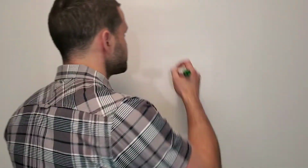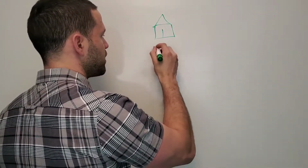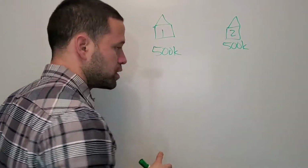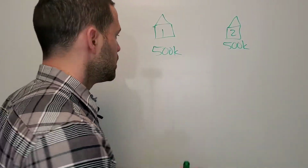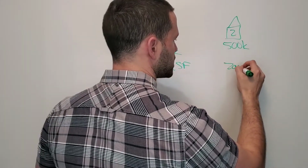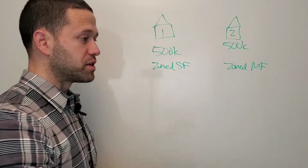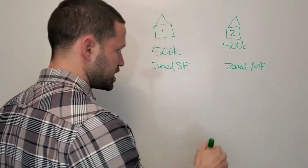I'll show you how. In this market right now, there's a house that's listed for $500,000. There's another house nearby also listed for $500,000. There's one huge difference between these two houses though that you can't tell by looking. This one is zoned single family and this one is zoned multifamily. So what does that mean? They're both worth the same amount. The houses are the same, bedrooms, everything.